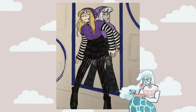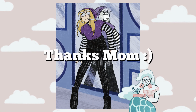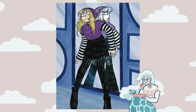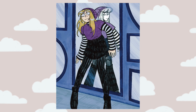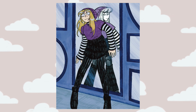Last Christmas, I was given a whole Balab outfit by my mother. Thanks, Mom. I guess I'm cosplaying as one of my OCs. Is that weird? I don't know. It's Cringetober. This drawing in particular started a trend of me fiddling with clipping masks and layer settings. I'm not sure if this one in particular is the most effective. I don't know.